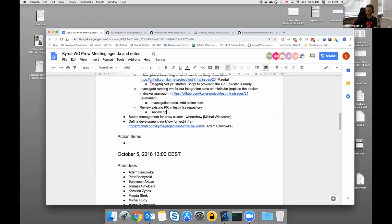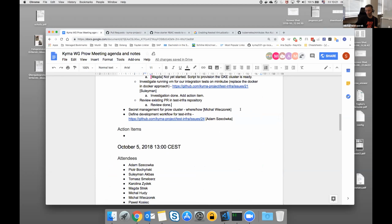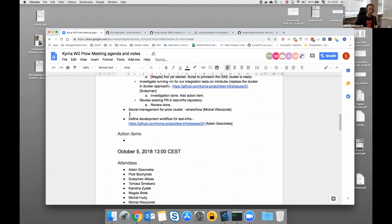Yeah, sure. Okay, so at the last meeting, we had this discussion that we need something to store the secrets. The secrets for Prow are in Kubernetes, but when we are recreating the cluster, for example, deleting the old one and creating a new one, the secrets are gone, so we have to keep them somewhere else. That should not be on somebody's workstation or something like that. We need a place to store them secretly.